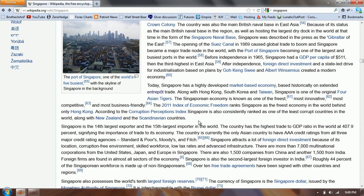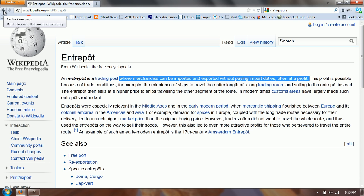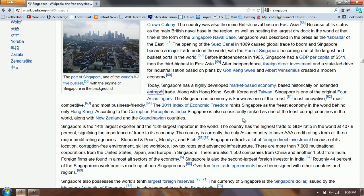I want to read this entire statement about Singapore, and then I'm going to do some comparisons between Singapore and Greece. Today, Singapore has a highly developed market-based economy, based historically on extended entrepot trade, and we'll click on that real quick here. Entrepot is a trading post where merchandise can be imported and exported without paying import duties, often at a profit. Okay, so that's very clear that Singapore has a very low tariff system. They welcome trade, and of course historically they've always been a trading hub.